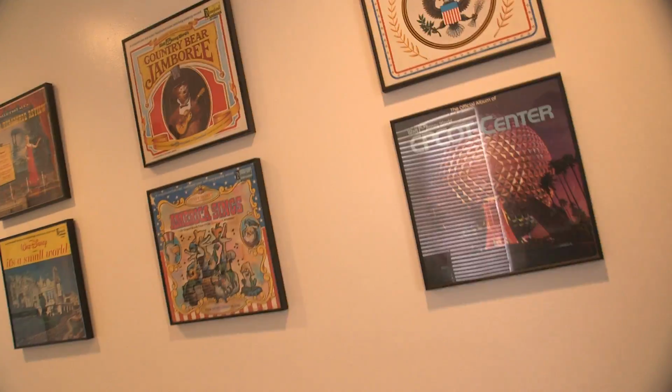Like I said, it kind of proves you don't need to break the bank to have a cool Disney collection, and you proved it because you got churro wrappers. Hell yeah. I don't know if that was an insult or a compliment, but take it for what it is.